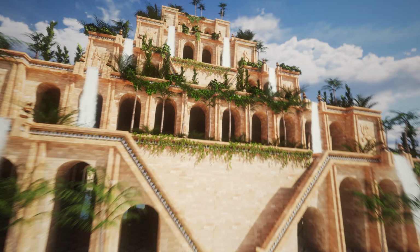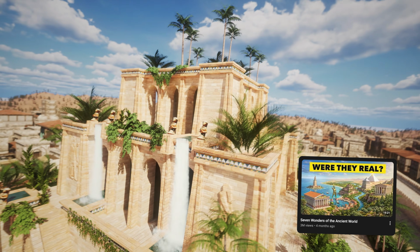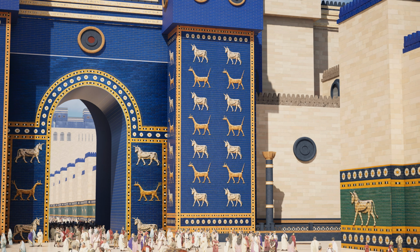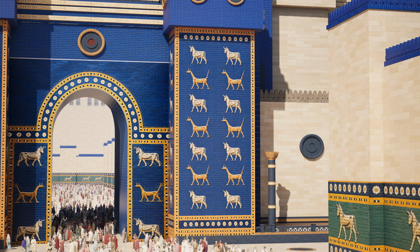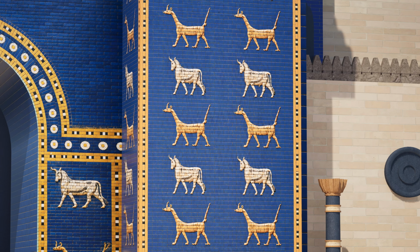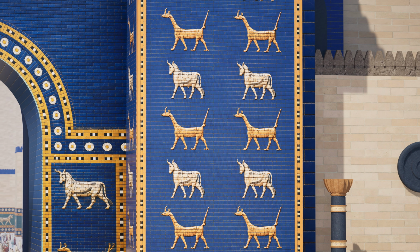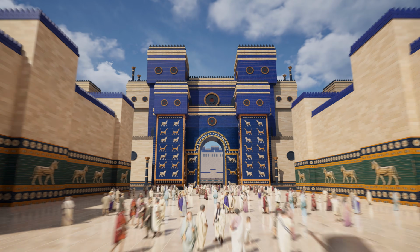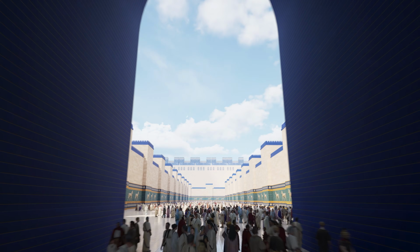It might have also been the home to the Hanging Gardens of Babylon, which I explain in my video about the 7 ancient wonders. The gate was covered in bright blue bricks, and the walls were decorated with rows of detailed animals, dragons and bulls, each one carefully crafted across the walls. As you approached the city, the gate would tower above you, but the gate itself was only the beginning.